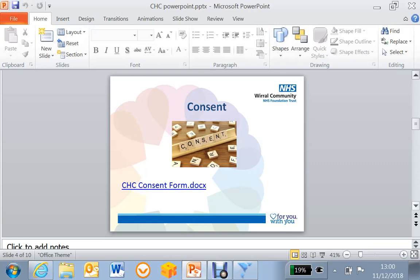If, however, following assessment of mental capacity, the patient is unable to consent to the CHC process, consent can be given by you as a health professional in the patient's best interest, or alternatively, consent can be obtained from the patient's representative if they hold evidence of legal authorisation, such as LPA, which is lasting power of attorney for health and welfare.